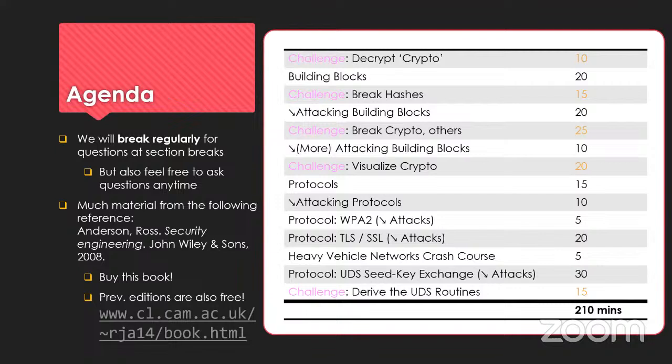By the time we get down to the bottom, this UDS is Unified Diagnostic Services. That's what's found in trucks and cars, and also generators and anywhere else you find a diesel engine. And UDS has this authentication mechanism called seed key exchange. By the end of this workshop, I'm going to build you up to the point where you can break some real seed key exchange routines that have been found on cars and trucks. So follow along with your laptop open, do the challenges. It'll be worth it by the end. And make sure you DM Flagbot with your answers.